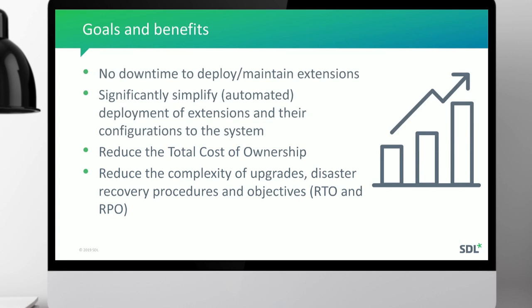Reduce the total cost of ownership, so no need in manual maintainability of extensions, as well as reduce the complexity of upgrades and disaster recovery procedures and objectives.